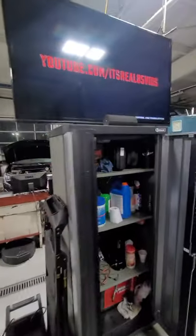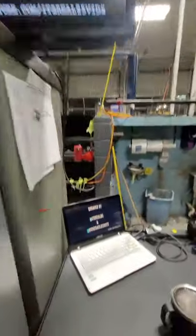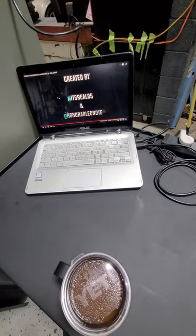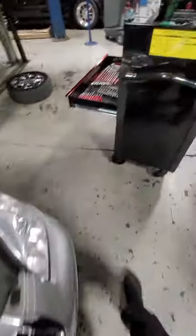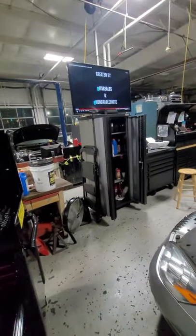I'll come over here and cut this YouTube video. This is my 60-inch TV. My computer that I work with. I'm gonna pause that because it's too loud. Yeah, I'll be in here watching YouTube in the morning.